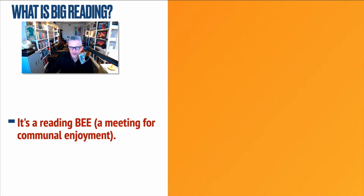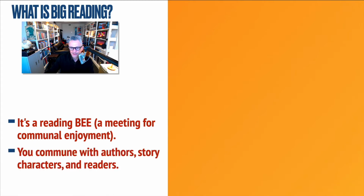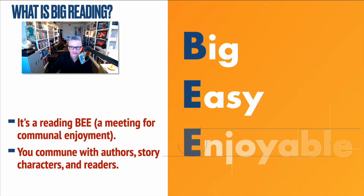And so this idea of a reading bee is kind of interesting, because in a reading bee, you commune in 3 ways. You commune with the author. When you read an author's book, you meet them. It's a meeting of the mind, or meeting of minds. When you read fiction, you meet story characters. And when you read books with other people, you commune and meet with other readers. So big reading is a reading bee. And the letters B-E-E stand for these 3 things: big, easy, and enjoyable. So these 3 key points are the words that I like to use to define extensive reading.